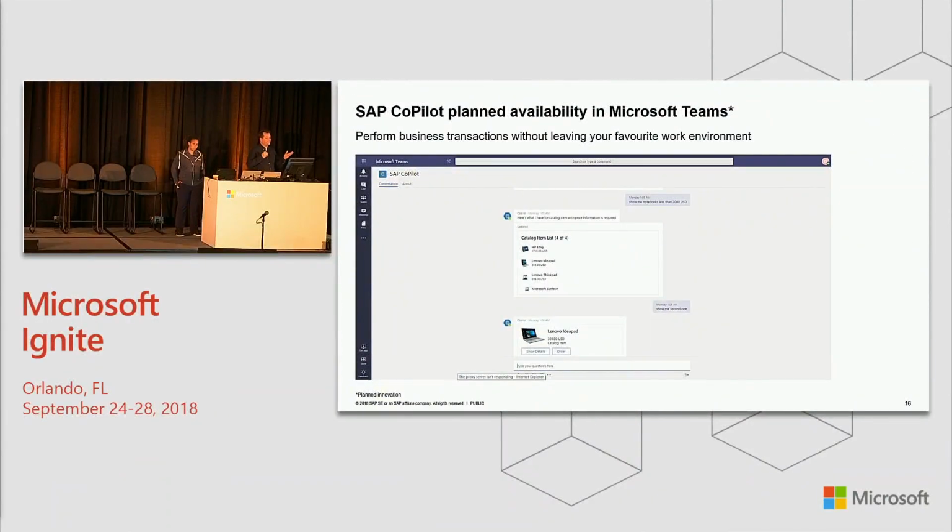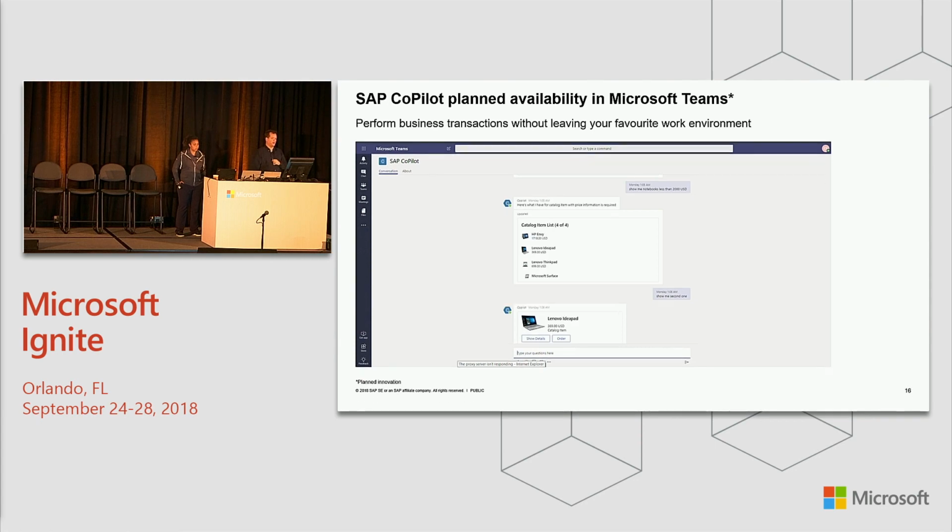So we're pleased to announce that SAP Copilot has a planned availability coming soon in Microsoft Teams, so that you can actually work inside of Microsoft Teams and you can get a number of different common business operations all accessible to you inside of Microsoft Teams. So in this case, for example, somebody's ordering some custom hardware, they're able to pick out their laptop, choose a couple of options through rich cards, and away they go and they're done. So no complicated forms for that. And so the whole range of a number of different SAP products will be exposed through SAP Copilot.